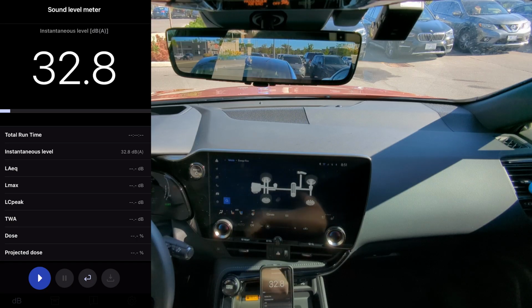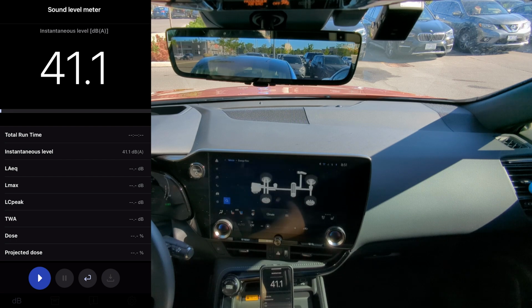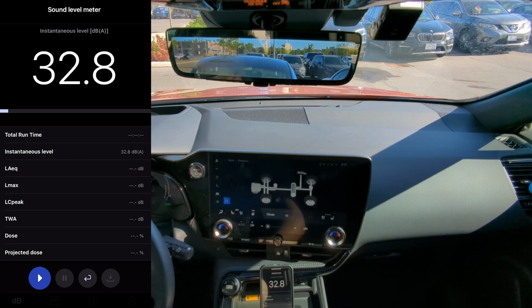So the first thing to do is to set a baseline, because we don't know how accurate this sound level meter is. So just having silence and nothing, this is what we've been capturing. Roughly 30 to 35 decibels.